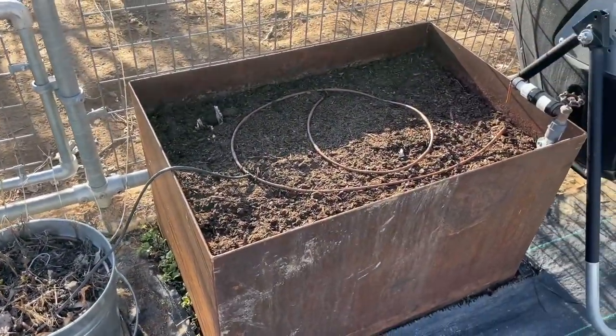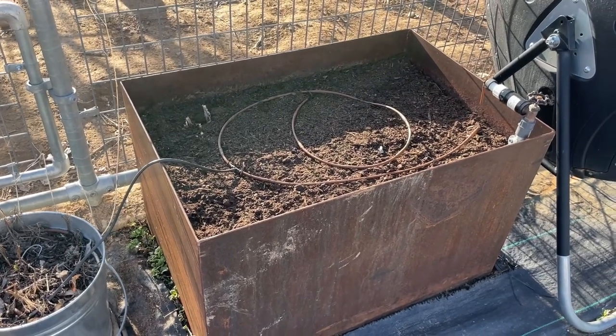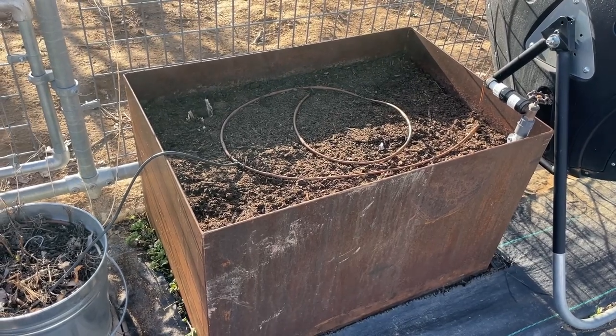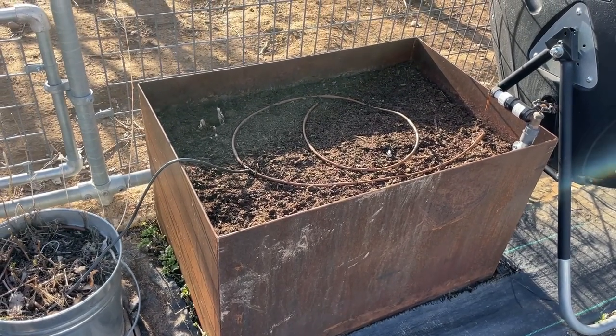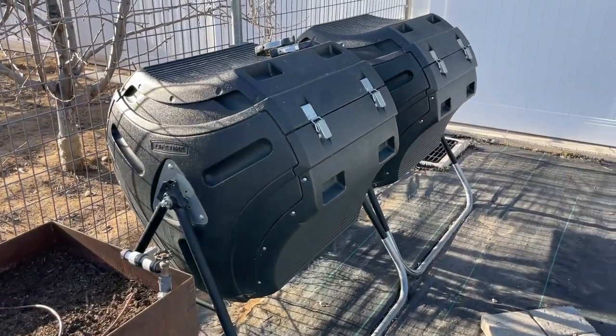This is a welded steel bed that my husband built for me just to give us more places to grow things. Last year I grew herbs in it, so this year I'll grow something else. I believe in rotating my crops. That really is a natural way to prevent pests and diseases. Right here we have 2 lifetime composters.